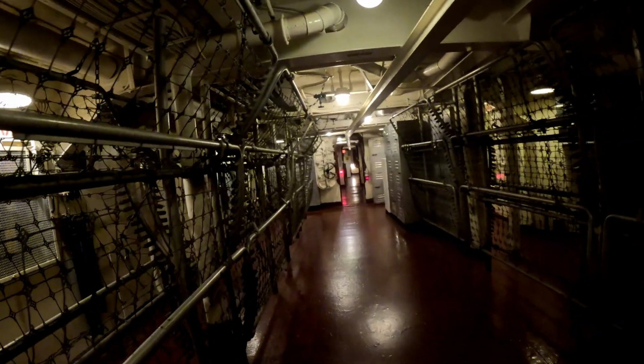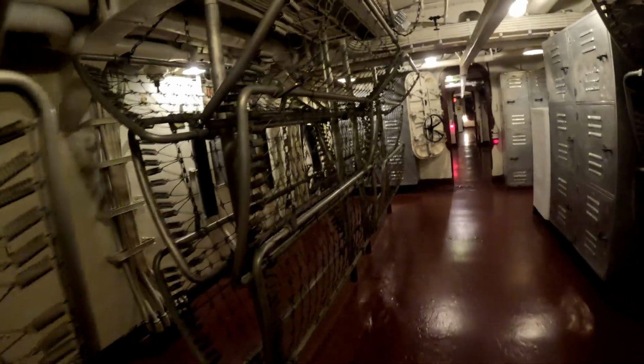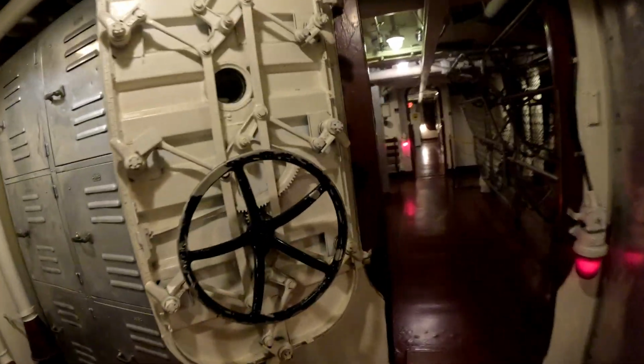More berthing. What does it mean to be berthing? What does it mean when they talk about being berthing and it's not giving birth to a baby? Like resting. That's where they sleep. It's their quarters. That's what you want to call this.